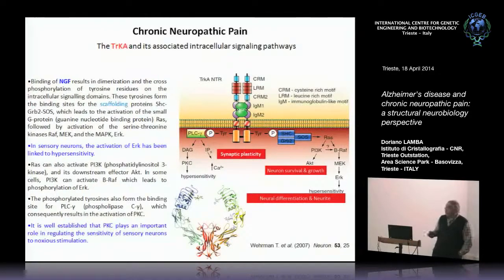tyrosine kinase domain, which, when the ligand binds, causes dimerization of this receptor, followed by phosphorylation of some tyrosines. There is a specific tyrosine, 491, which can then trigger the start of the signal leading to hypersensitivity through this pathway involving PKC or phosphoinositol 3, or through this pathway called nervous survival and growth, or neural differentiation and hypersensitivity. So it's a very complex system. I don't really have much time now to go into all these details.